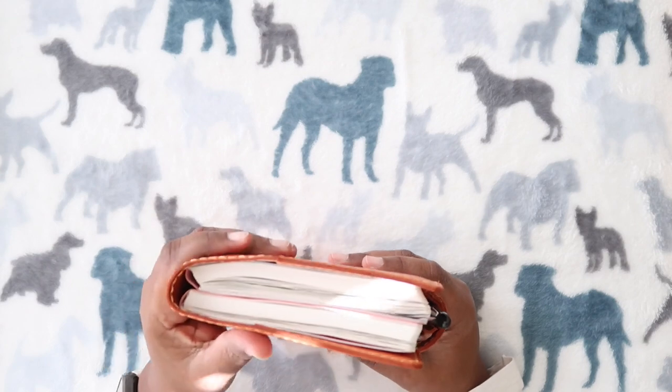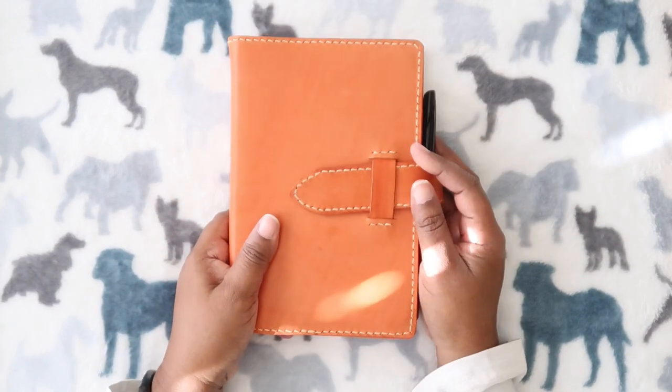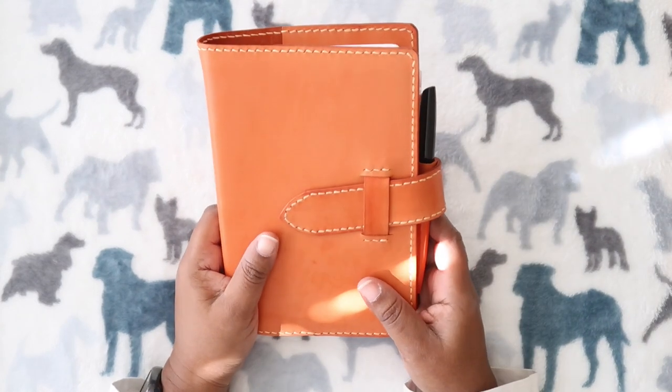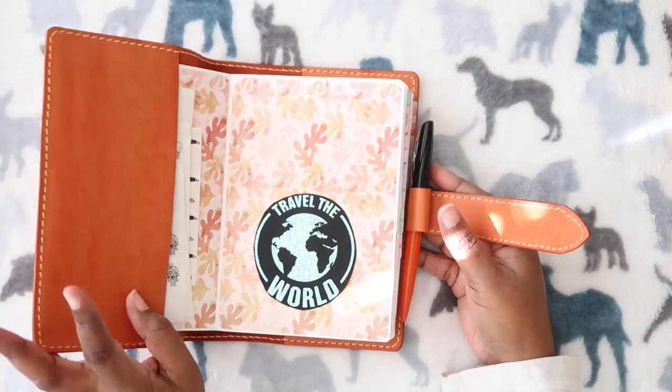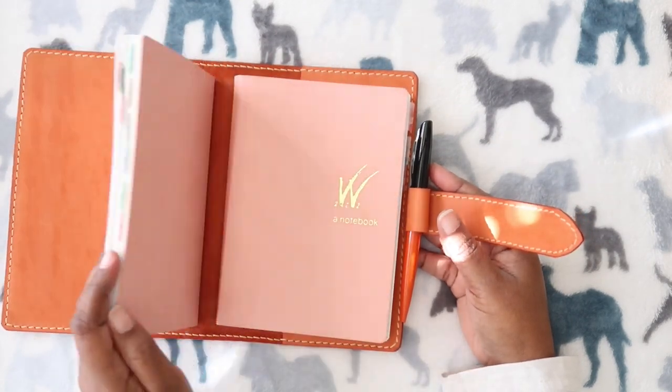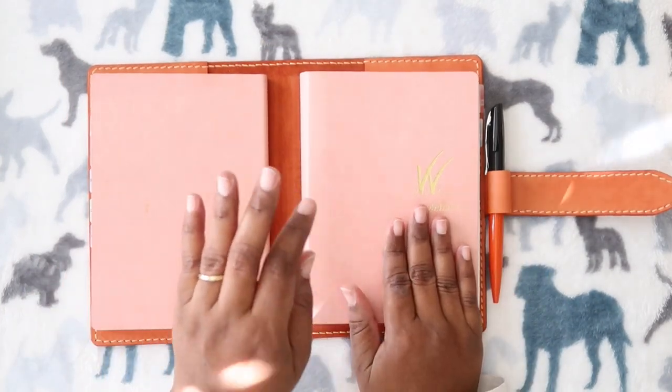I love her leather. It's very soft. It is in the traveler's notebook style, but it doesn't have the elastic. That's what I like about it so much. I love this closure. Now, I do have it housed with my Wonderland 222 B6 notebook and planner.